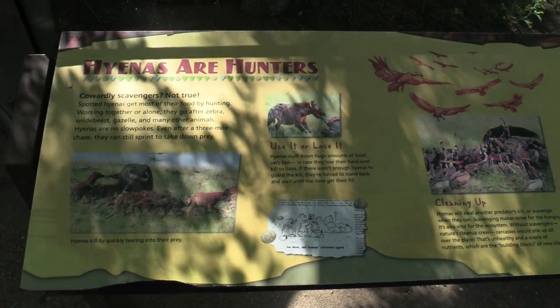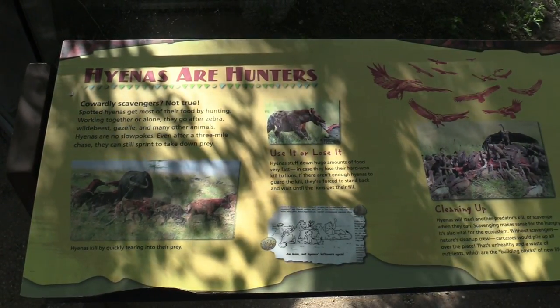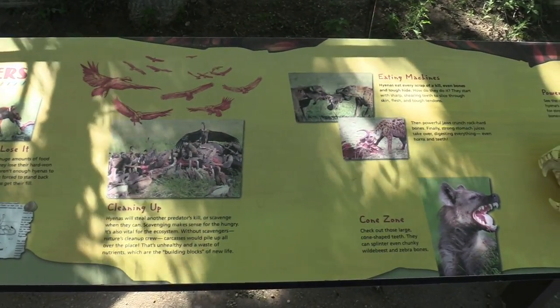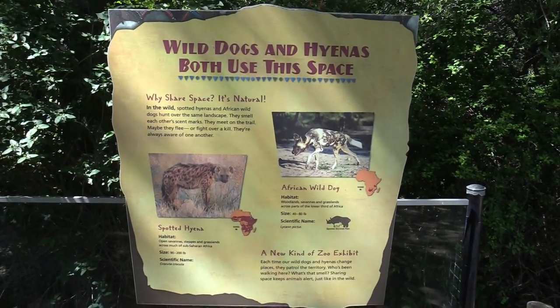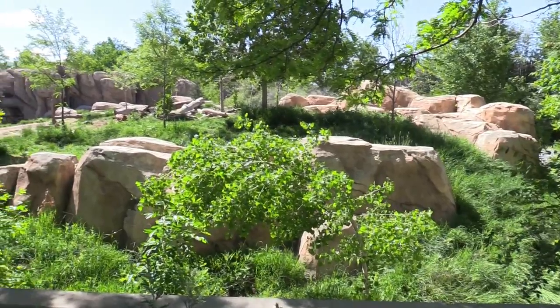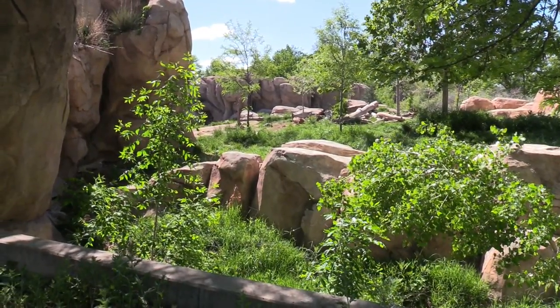It says hyenas are hunters, usually in packs. That's how they bring down the larger animals. So wild dogs and hyenas both use this space. This is that same habitat I was showing you from inside that I didn't see anything in. So as I said, I'll check back later.